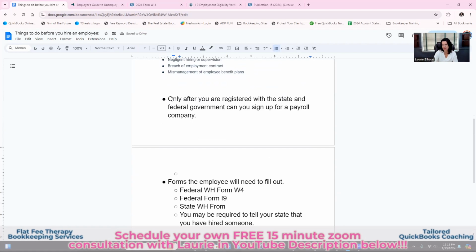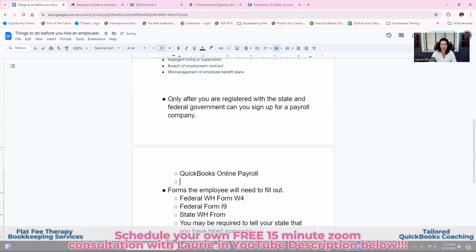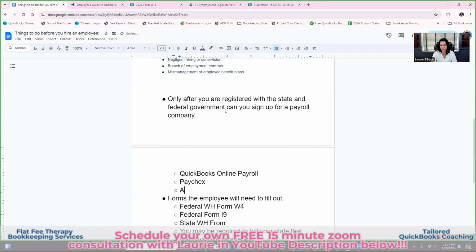So I personally like QuickBooks Online Payroll. They were really good during the pandemic when everybody else, like everybody at ADP, got fired, and then there was no one at ADP, and that was a disaster. The pandemic really messed a lot of things up. ADP's fine now. I'm not saying anything bad about ADP. Paychecks, ADP.